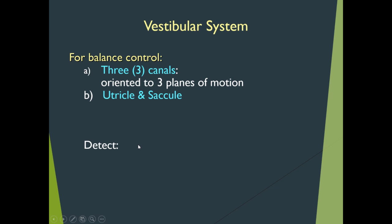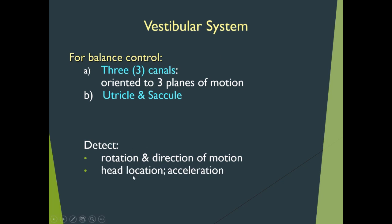Bottom line, the three canals along with the utricle and saccule detect rotation and direction of motion, especially since they're housed in the head. Where the head goes, the body follows. Remember that from reflexes? We think in terms of locating the head and being able to detect how quickly that head is being spun around.